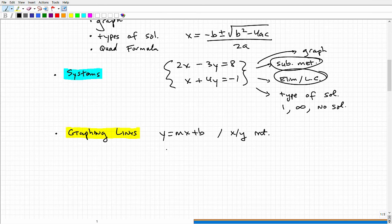Also, calculating slope, finding m, okay? This is another big type of problem. So in other words, if I said, find the slope of a line that passes through the points (1, 2) and (-3, 8), okay? Find what m is equal to. Guaranteed, that type of question is going to be on there. So your understanding of the slope of a line is going to be huge, okay?